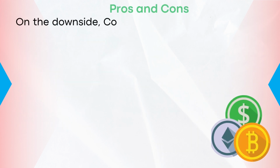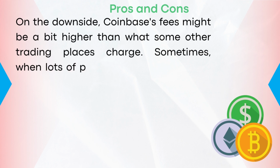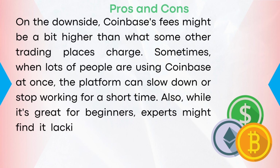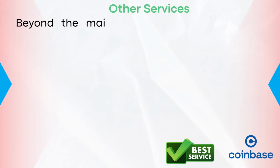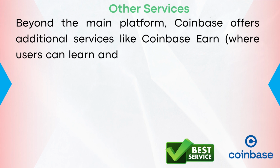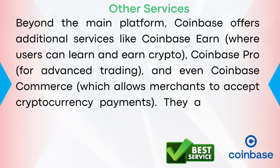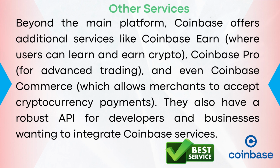On the downside, Coinbase's fees might be a bit higher than what some other trading places charge. Sometimes, when lots of people are using Coinbase at once, the platform can slow down or stop working for a short time. Also, while it's great for beginners, experts might find it's lacking some advanced trading tools they want. What about other services? Beyond the main platform, Coinbase offers additional services like Coinbase Earn, where users can learn and earn crypto, Coinbase Pro for advanced trading, and even Coinbase Commerce, which allows merchants to accept cryptocurrency payments. They also have a robust API for developers and businesses wanting to integrate Coinbase services.